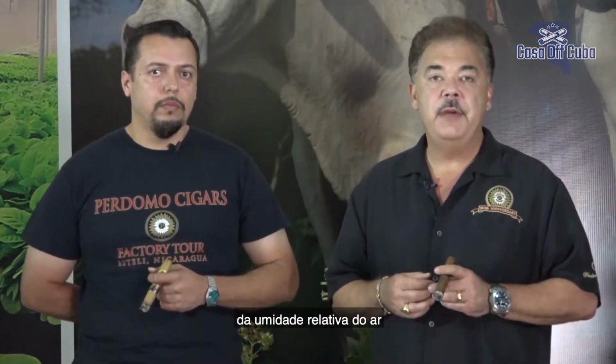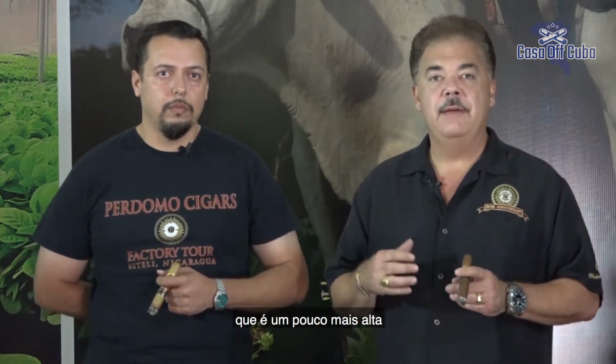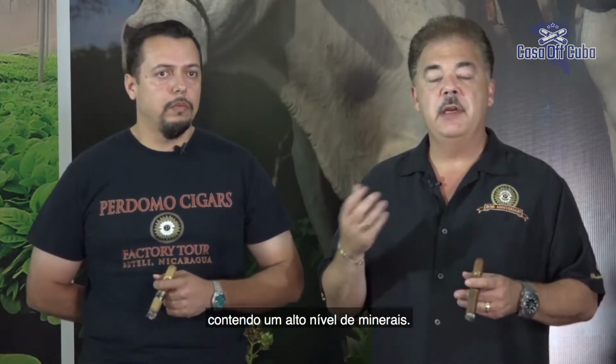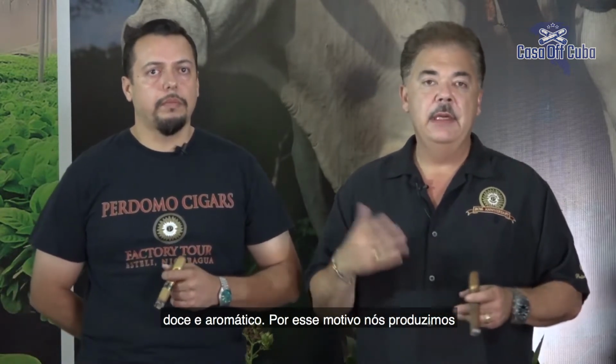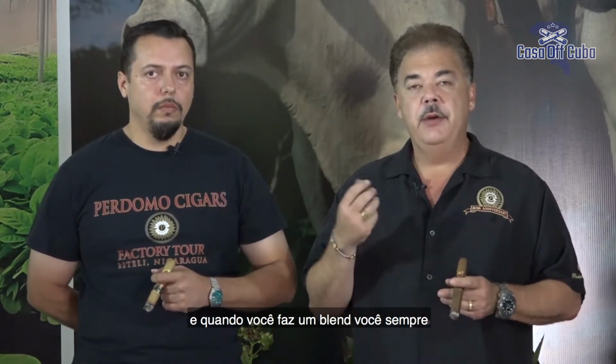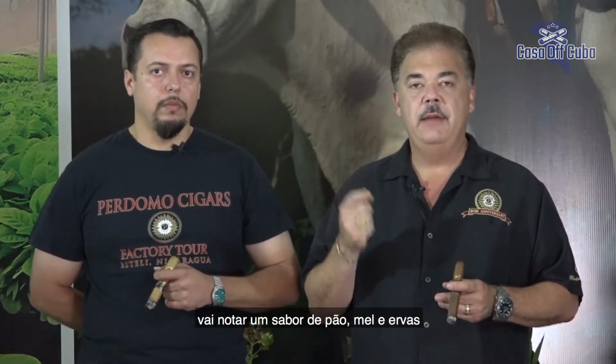One of the valleys is the Prize Valley of Jalapa, which is about 110 miles to the north of us. What makes Jalapa so unique is the relative humidity levels are quite a bit higher than they are here in Esteli. Also, the grounds are more loamy or more siftier. And what it does is, because of their high mineral content, it produces a sweet aromatic tobacco. It's where we produce more of our binders and wrappers. But when you're using a blend, you're always going to taste that bready, honey, wheat flavor that Jalapa has, because it has a lot of natural sugars.